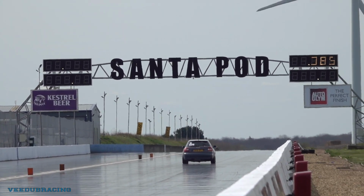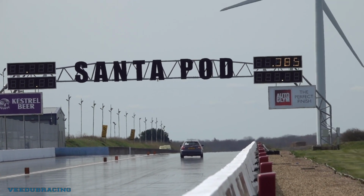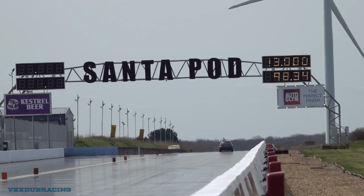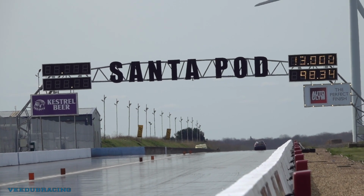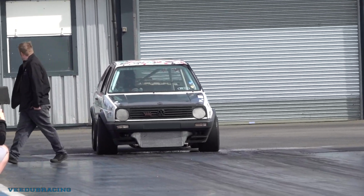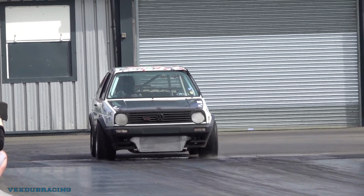181. 8 mile, we're doing 78 miles an hour. Top end, 13 flat, new PP, 98 miles an hour. You know it's good from the left. So Jacob Bailey is currently qualified.